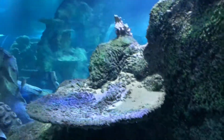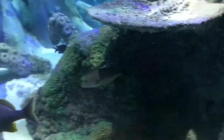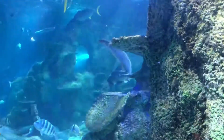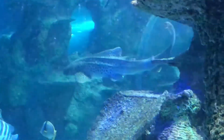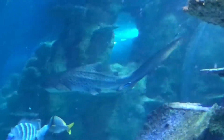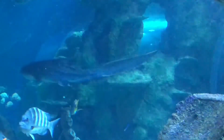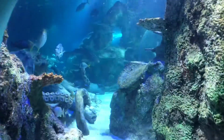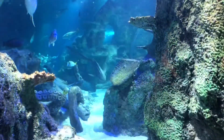Now, this big tank is really what the whole aquarium is built around, but more on that later. One of the first things that really caught my eye walking in and peeking through the porthole into this big tank was this zebra shark. Named because it has stripes when it's a juvenile, definitely not because of the spots that you see now.